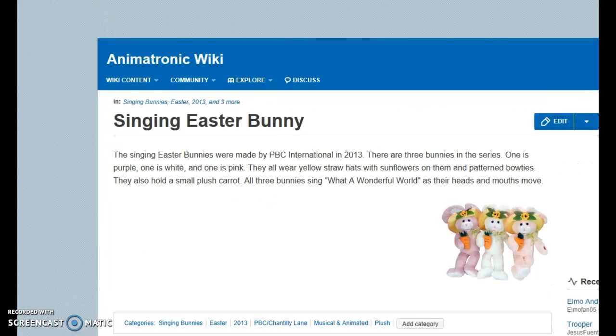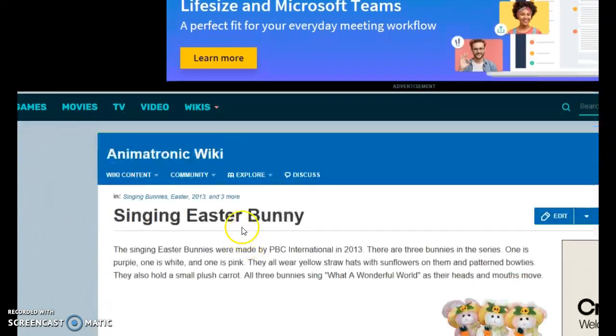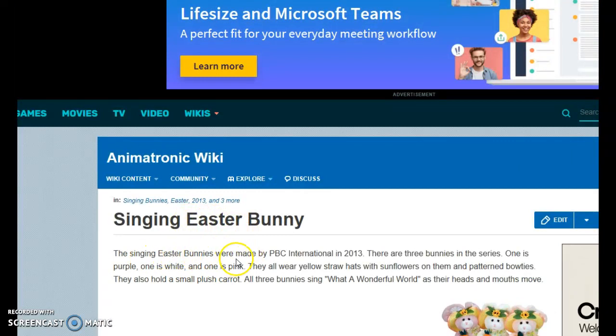Singing Easter Bunny. It looks like these three rabbits. There's a purple one, a white one, and a pink one. The Singing Easter Bunnies were made by PVC International in 2013. There are three bunnies in the series. They all wear yellow straw hats with sunflowers on them and patterned bow ties. They also hold a small plush carrot. All three bunnies sing What a Wonderful World as their heads and mouths move.